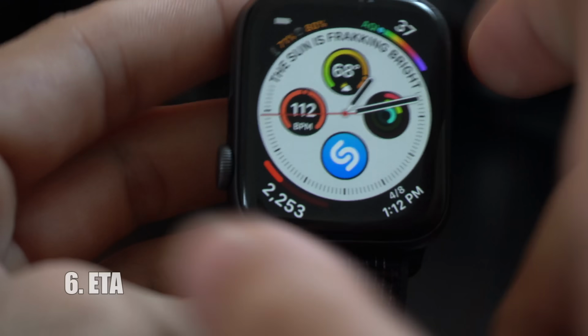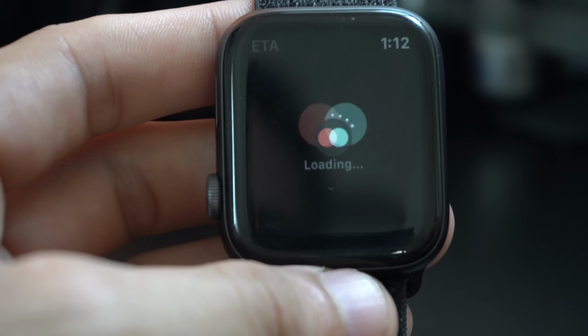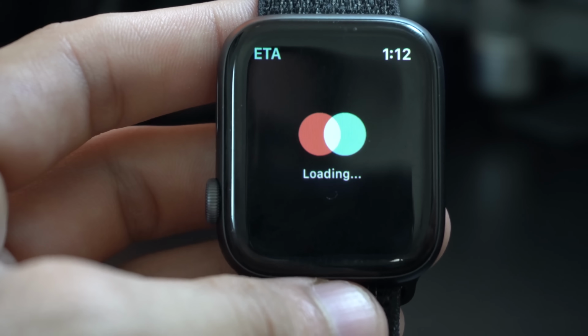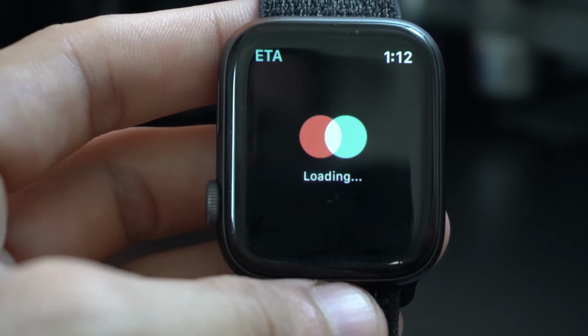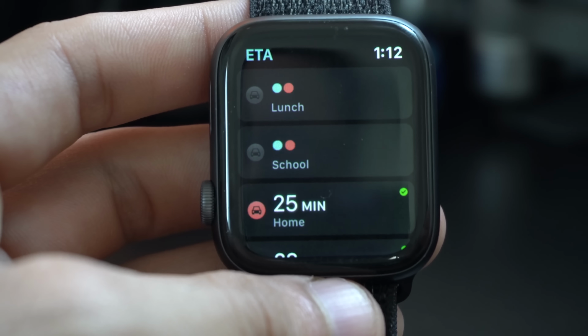ETA is another app that has to be on my recommended list. What I like about this app is whatever destination you set, it will actually show you the ETA time it will take you to get there in real world conditions. So depending on the day, there might be a lot of traffic, it might not be a lot of traffic.